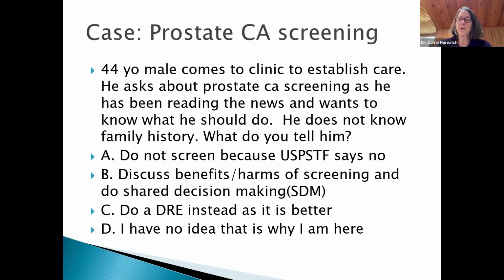A: Don't screen because the U.S. Preventive Services Task Force says no. B: Discuss the benefits and harms and do shared decision making. C: Do a digital rectal exam, that's what a DRE is, because it's better. Or D: gosh, I have no idea, that's why I signed up for this lecture. So which do you think?